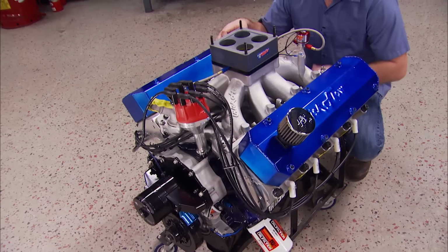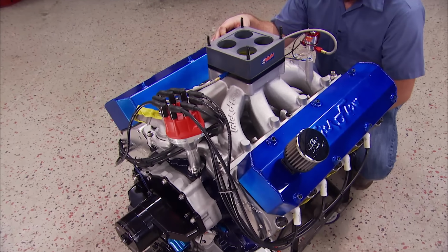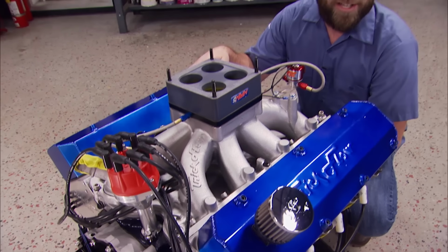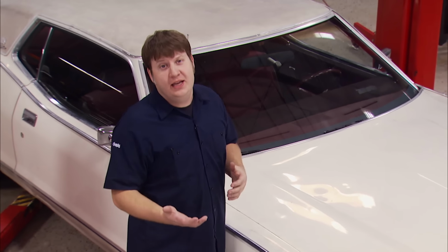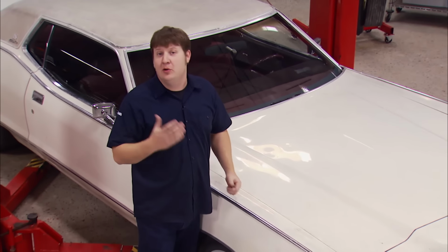This is a 557 cubic inch big block that the guys down in Engine Power built a while back. With this, we're skipping all of the conventional power plant possibilities and going straight to the nuclear option. Just how nuclear are we talking? How about almost 1,100 horsepower? So needless to say, even with a car this size and that much power, this dude is gonna boogie.